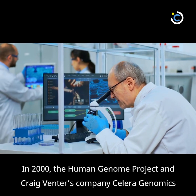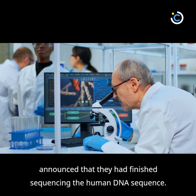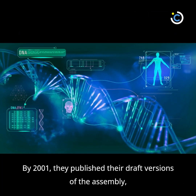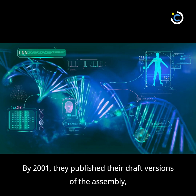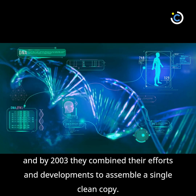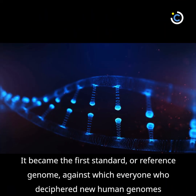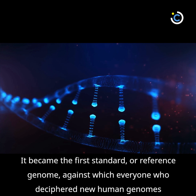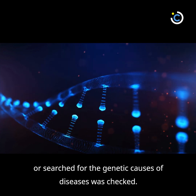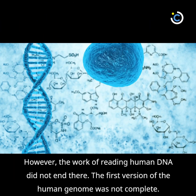In 2000, the Human Genome Project and Craig Venter's company Celera Genomics announced that they had finished sequencing the human DNA sequence. By 2001, they published their draft versions of the assembly, and by 2003 they combined their efforts and developments to assemble a single clean copy. It became the first standard, or reference genome, against which everyone who deciphered new human genomes or searched for the genetic causes of diseases was checked. However, the work of reading human DNA did not end there.